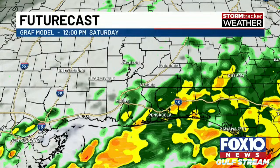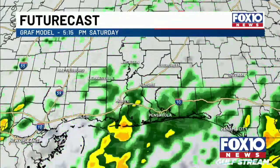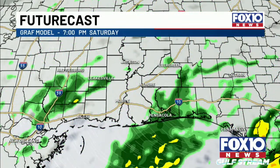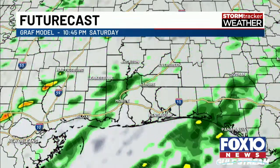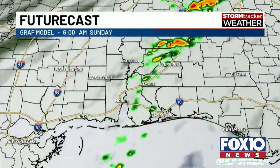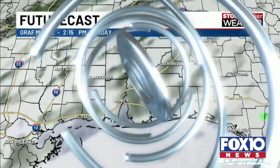This is midday on Saturday. You can see possibly a lull in the activity, especially inland, so keep that in mind. But then some indication of a slight return maybe as we get towards 7 o'clock on your Saturday. And then Sunday morning, a weak band of showers moves through. So that's the kind of projection that we're going with right now.